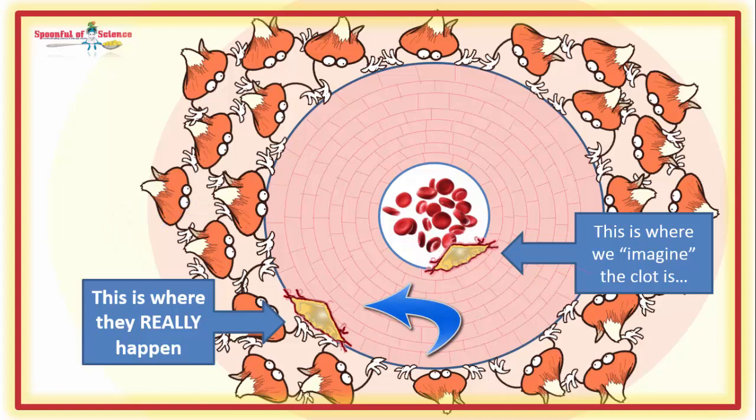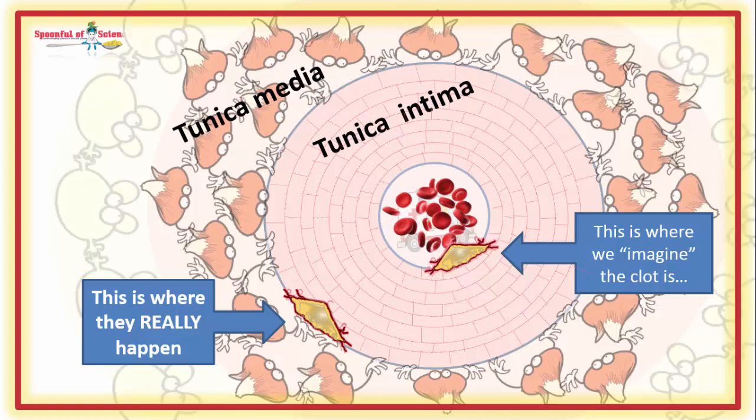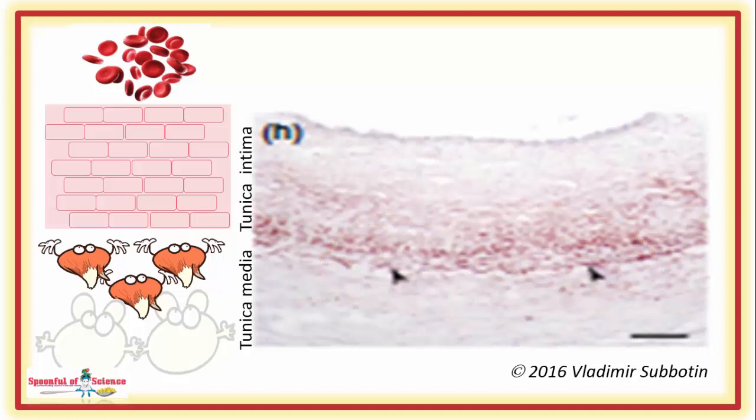Now, these layers all have fancy Latin names. The muscle layer is the tunica media, and the border layer is the tunica intima. For the record, there is another layer after the muscle layer. This one is made of fibrous tissue and fat. It's called the tunica adventitia. Here is the story in an actual tissue sample. The black arrows show the location of the border between the tunica intima and the tunica media. To make it easier to see, the researchers stained the lipids with a red dye. The point: it's not a surface problem.